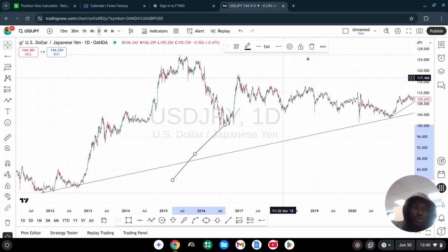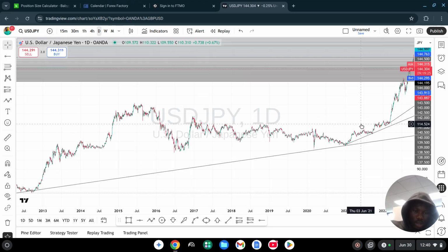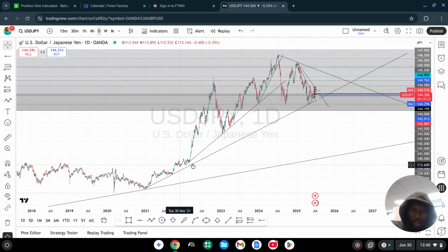So after that, you mark out your trend line. Make sure your trend line touches here. This first touch, this second touch. Counter trend line: this first touch, this second touch, this third touch, this fourth touch. It retested over there, it dropped. This is where the market dropped.